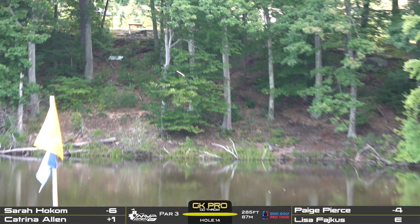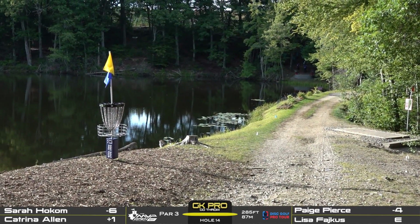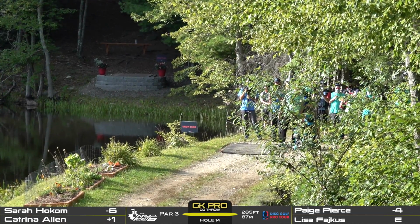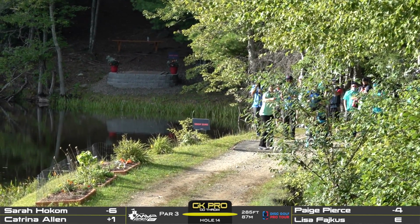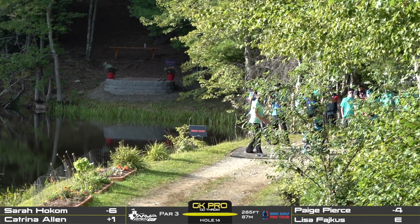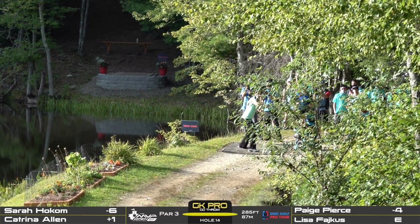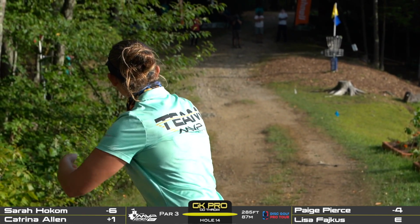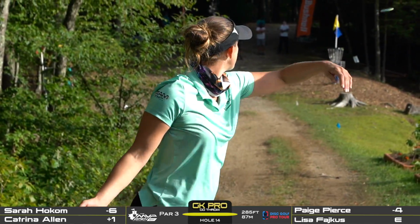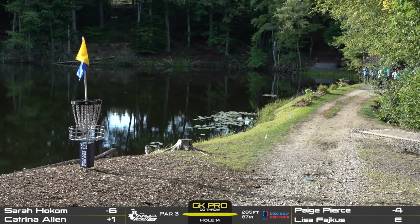Lisa also hanging it out pretty wide, and she's got a really good look for birdie. Now I go to the drop zone of shame. Just trying to pitch it up there. It's a little tentative, but 15-footer, no problem. Yep.